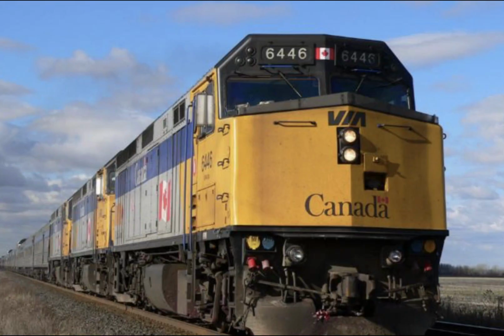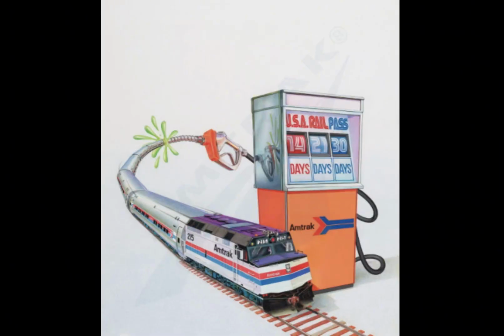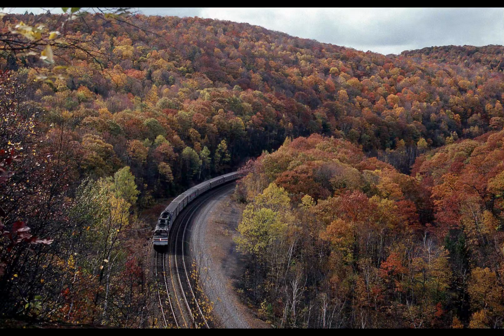Amtrak began using the F40PH for its advertising material, and the image of an F40PH wearing Amtrak's Phase 3 paint scheme became iconic due to this. There are countless examples of Amtrak advertising that features the F40PH.